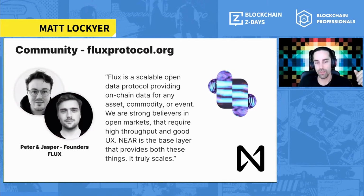Flex Protocol is a data-driven protocol for providing Oracle data to other apps. So Peter and Jasper, the founders of Flex, have been with Near since the beginning, and they've provided this incredible tool for developers to create all sorts of apps that use data from outside of the blockchain.